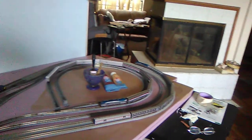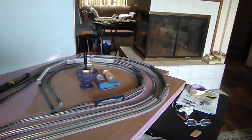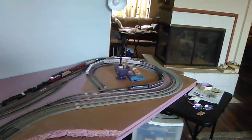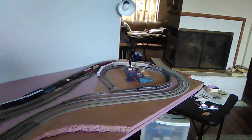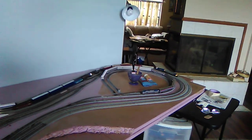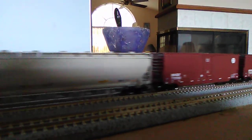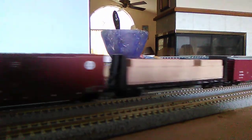And we will see. It's a little disappointing to find, once you put the trains together, that there's a limit to the length of the trains, which is probably not really the prototype right now, where they are running extremely long trains. So we'll watch the freight train go by, at least until the Amtrak cuts us off. And there goes Amtrak.